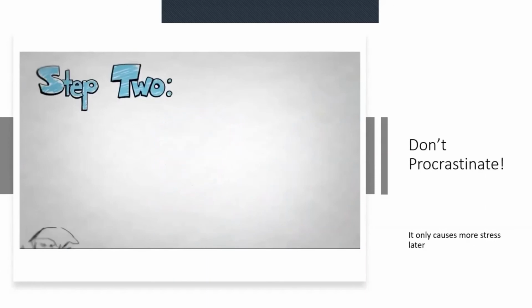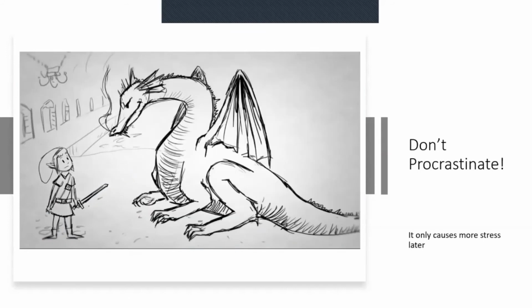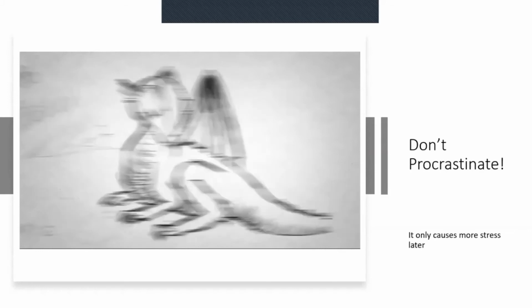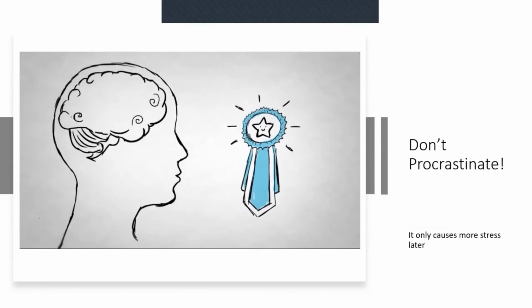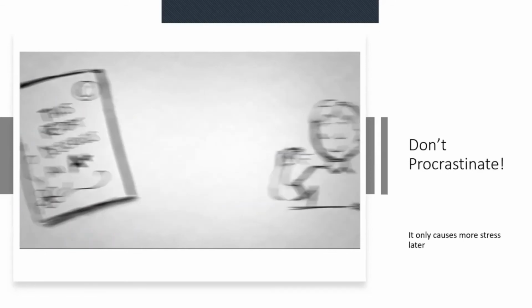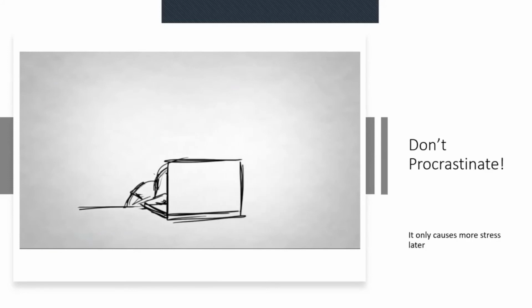Step 2. Pick out the itsy-bitsy goblins instead of going for the whole dragon. The hardest part about starting any project is always starting the project. A good way to get around this is to start a project off with the task you like the best. Listen, when you do something that you like, your brain releases dopamine, which makes you happy. Maybe it's decorating the cover of a report or writing a snappy intro into an otherwise incredibly boring paper.